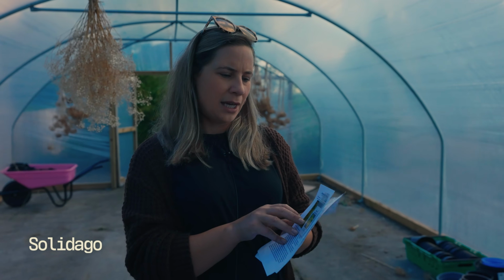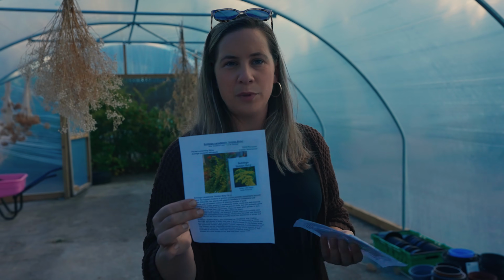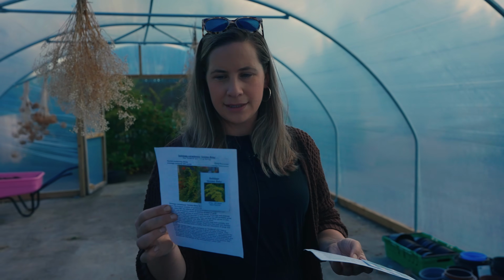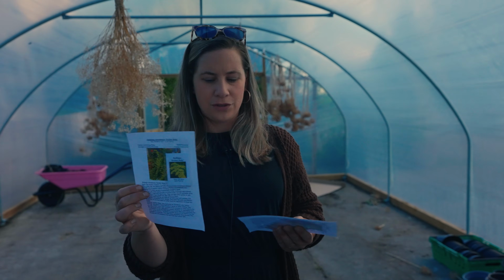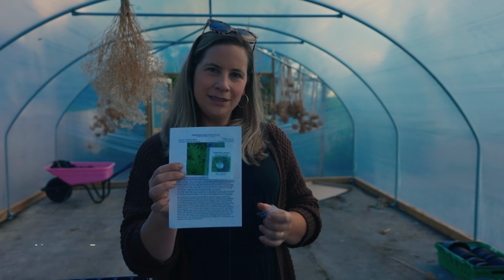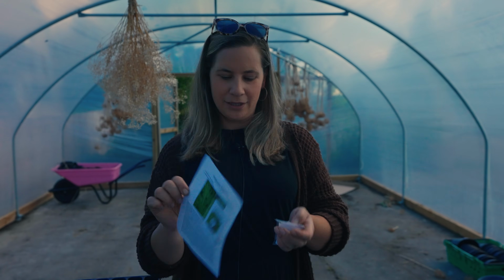Statice is like a perennial actually. We've been growing this for a few years now, and I use so much of it in my posies and in posy classes and everything because it lasts for so long in the vase, and it's just a very striking, lovely filler flower. And Artemisia as well, another filler flower, loads of instructions. Look at that, isn't that just fantastic? I just love reading about it, hearing about it.